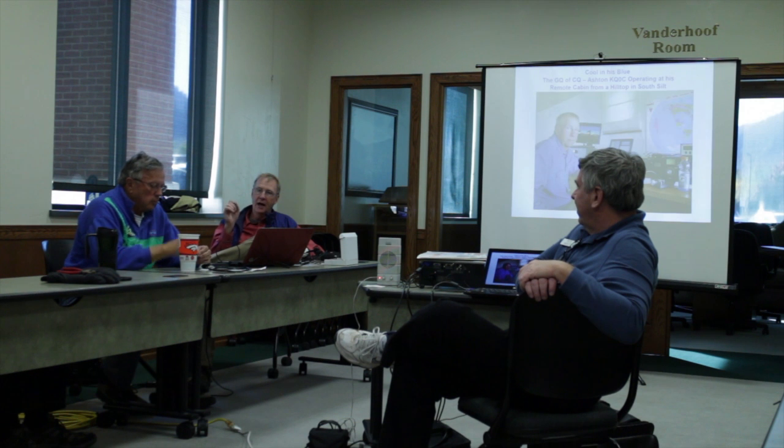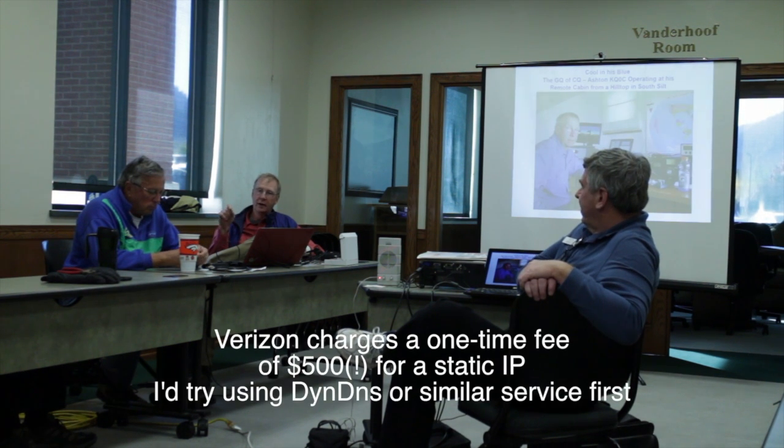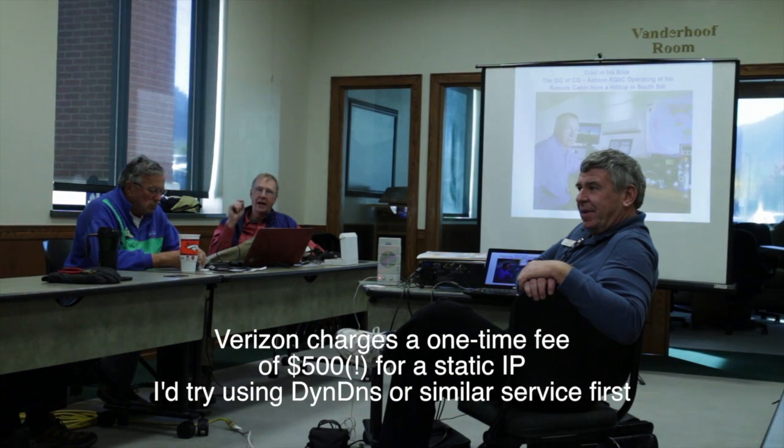So I needed a good router. I did pay some extra money to get a fixed IP address, which you can buy as a Verizon customer. What the fixed IP address means is that that internet address that I'm accessing at the remote station is always the same. And that VPN that we set up can be set up with a certainty of knowing who you're calling.